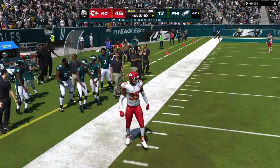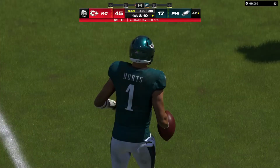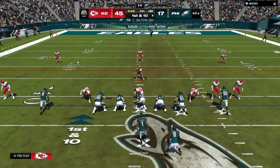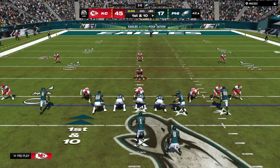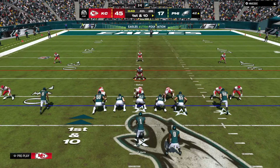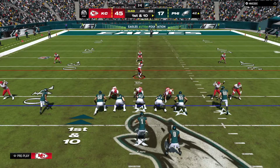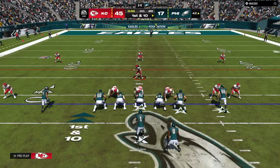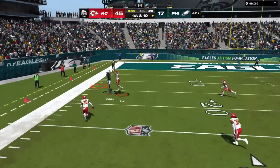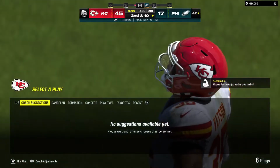And he'll be out of bounds just shy of the 40. Good coverage downfield led to him taking off, picking up the 1st down on a 13-yard run. 1st and 10 at the 42-yard line. Hurts. And his throw here's incomplete.